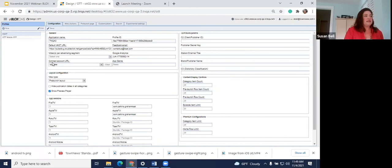You can see too that this connect account URL is here. This is actually how we activate the activation screen. We set this URL up on your sitemap and then we connect that there. And this triggers the activation screen to show up.